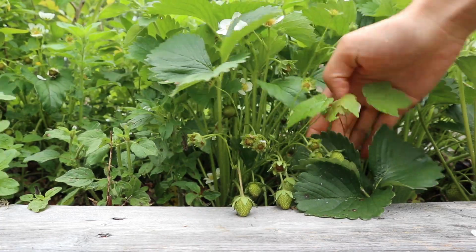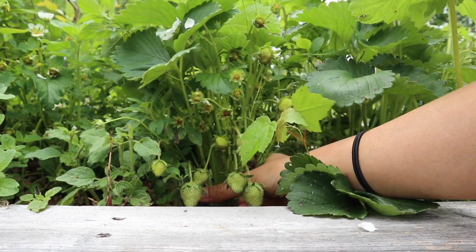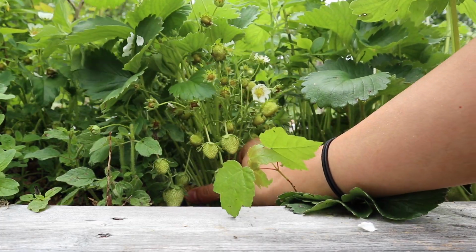And usually the 2nd year and beyond, I find that the plants really start to do really well, and you will have like 10 times as many berries as you did the first year. So those are a great thing to get in your garden right now because you'll still get something immediately, but it's kind of like an investment because then you know that the next year you'll get more strawberries.